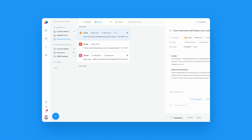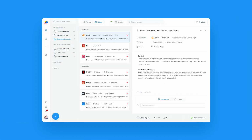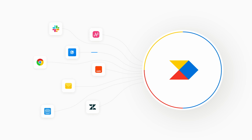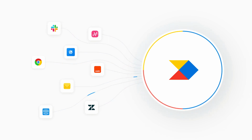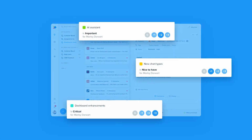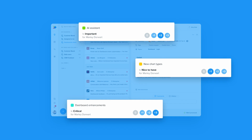On the Insights board in Productboard, you have a centralized repository for collecting feedback on an ongoing basis. This feedback arrives from many integrated tools such as support platforms, messaging solutions, sales tools, and CRMs. From this central repository, you can review all of the feedback and link interesting user insights to related feature ideas.